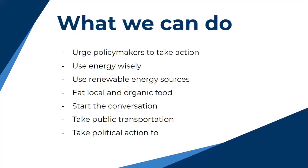Right. And here are some of the things that we can directly do to try to combat climate change. Number one is to urge policymakers to take action. And this way we can hold them accountable to pull out legislature that will positively impact the environment. Next, we'll use energy wisely, basically using efficiently all of the resources that we have, such as water and electricity.